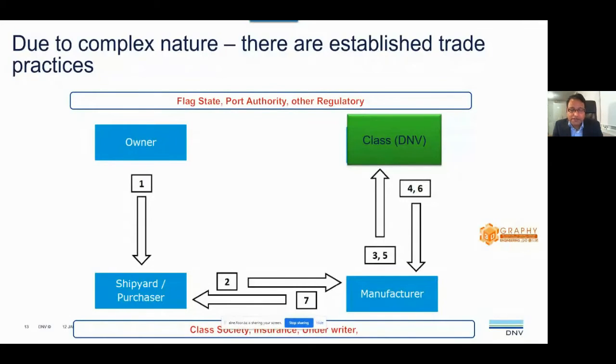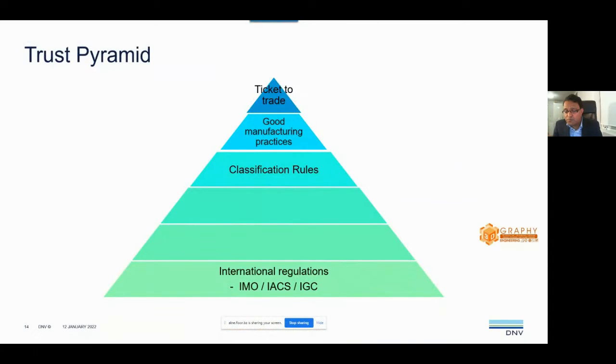There are complex relations between owner, shipyards, manufacturers, and class, for example, and there are certain protocols, and flag state, port authorities, and regulators are quite taken into confidence. Now with 3D printing, a manufacturer directly has to supply parts to the owner, bypassing most of the other parties. Is it possible? It was not possible a few years ago, and nobody wanted to break this established value chain. I'll show you how we broke those barriers and started paving the way for 3D printing to reach ship owners.